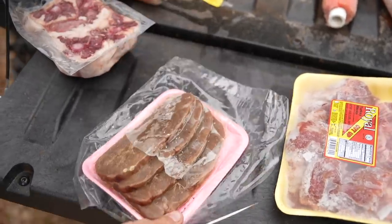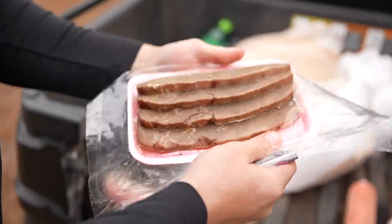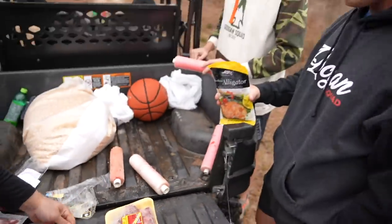That made a noise, and it also looked kind of gross. There you go, Norman. Let me cut this. I'm not gonna lie, I would probably eat that if you cooked it. I think this one's gonna catch the fish.